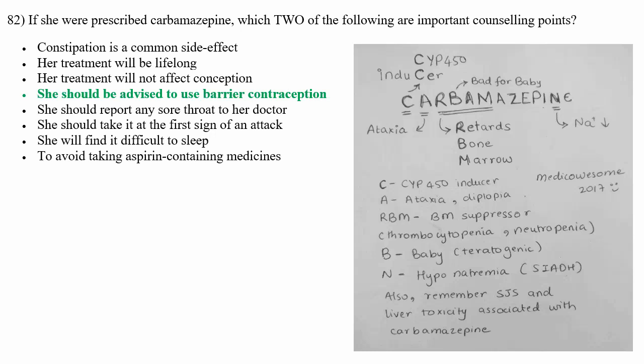She should report any sore throat symptoms to her doctor. That is really terribly worded. She should report any sore throat to her doctor. That should be, she should report any sore throat symptoms to her doctor, or she should report a sore throat to her doctor. I'm just being a grammar Nazi now.